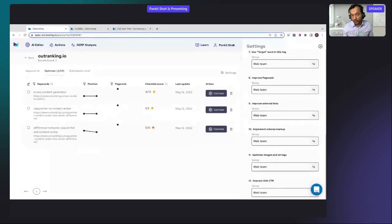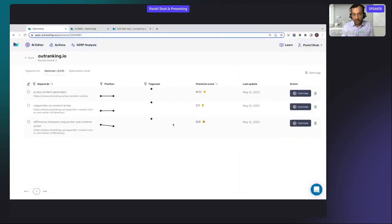For very large sites with extensive approval processes, you can bypass this by sending things that the web team can do without having to get the content team involved at all, and improve that page's ranking in real time. And we can track everything as well. So let's close this out. This one has dipped in ranking, both the other ones are mapped in, and these are the new checklists that I just created.